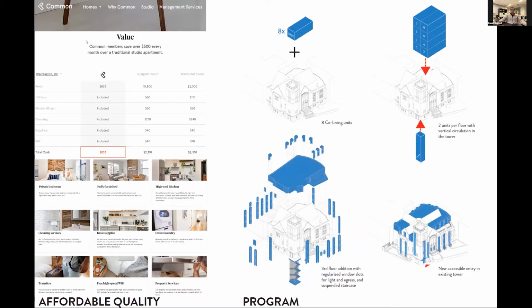So while living with roommates isn't new, co-living is a new model that's cost-effective, flexible, and allows tenants to rent sleeping rooms in larger and higher quality units with an amazing set of included services, as you can see here on the left, at a much lower price point than a studio or shared room. In our case, as you can see on the right, we have 8 units, 2 units per floor, with a new stair being inserted in that tower, along with that added level at the former roof.